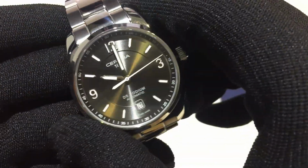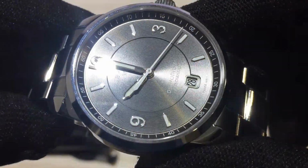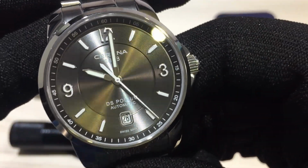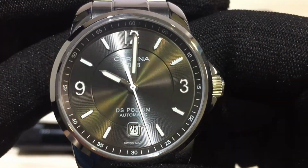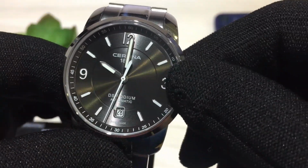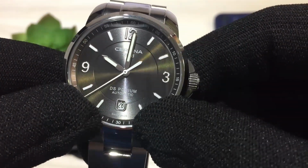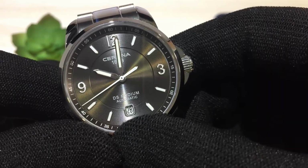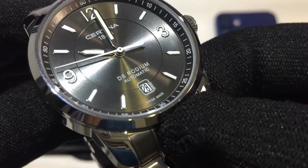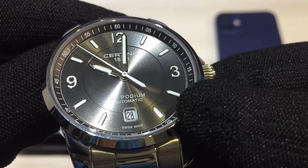Now taking a closer look at the dial, let's take a look at the hands. The hands are sword hands for the hour and minute hands, and you've got an all-white seconds hand going around. For the indices, they're all applied, and you've got Arabics at the 12, 9, and 3. The other hour markers are spear markers. And instead of a 6, you've got the date window at the 6, which again is really nicely integrated with that white frame in the design. I quite like that. Around the very outer edge, you've got the white printed minute track.